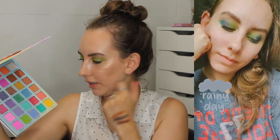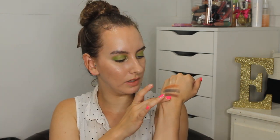I did a look using Raspberry, Black Cherry, as well as Pistachio, and then I did a look using Pistachio, the purple shade, the purple shimmer in here, along with Birthday Cake, and I've just been having fun with the palette. And Pistachio, it's definitely a difficult shade to even get 10 uses out of, but I'm excited to play around with this palette. I have been having fun with it, and for all the eyeshadows I'm working on, having used it 3 times, I actually do feel really good about that.